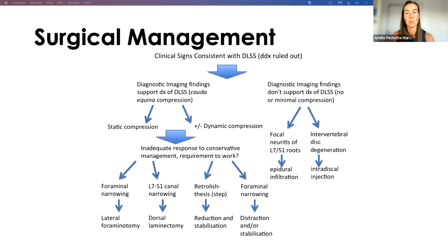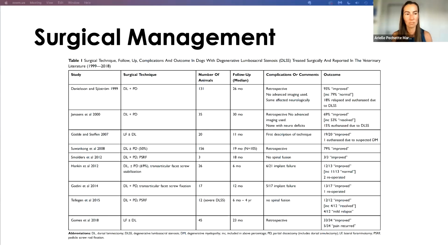Most of the time, they will not take the dogs to surgery unless they either have really severe clinical signs or we just cannot manage their discomfort or their signs with rehab and conservative management. There's a bunch of papers on surgical techniques, if anybody is interested in reading about surgeries.